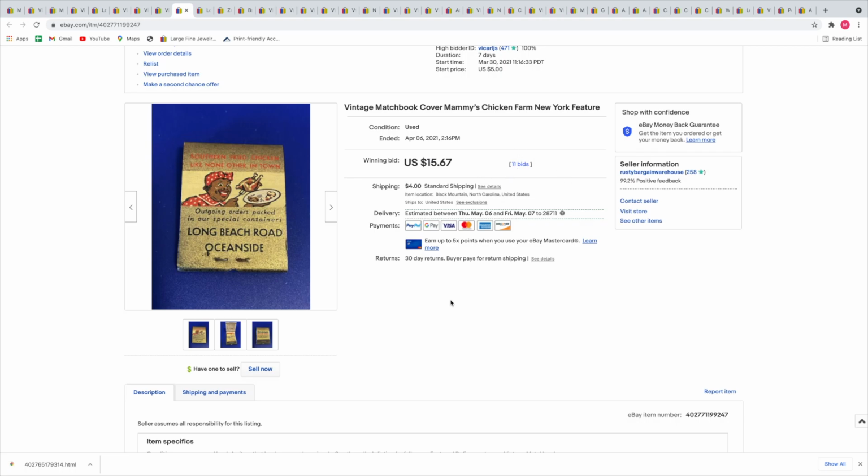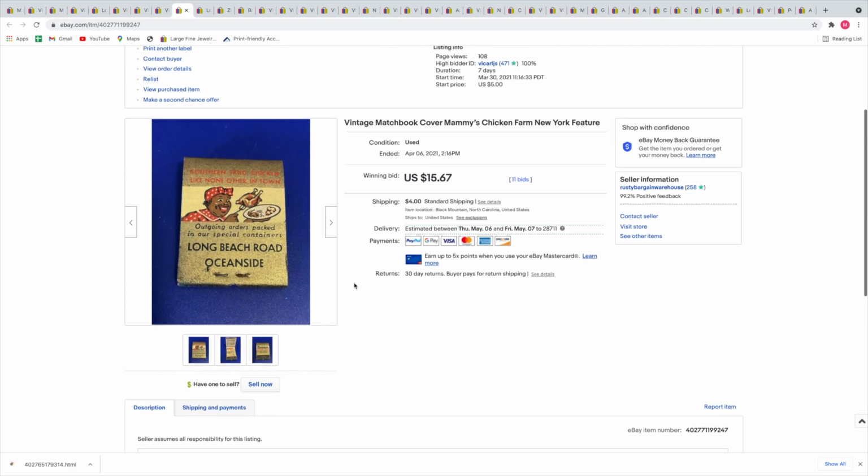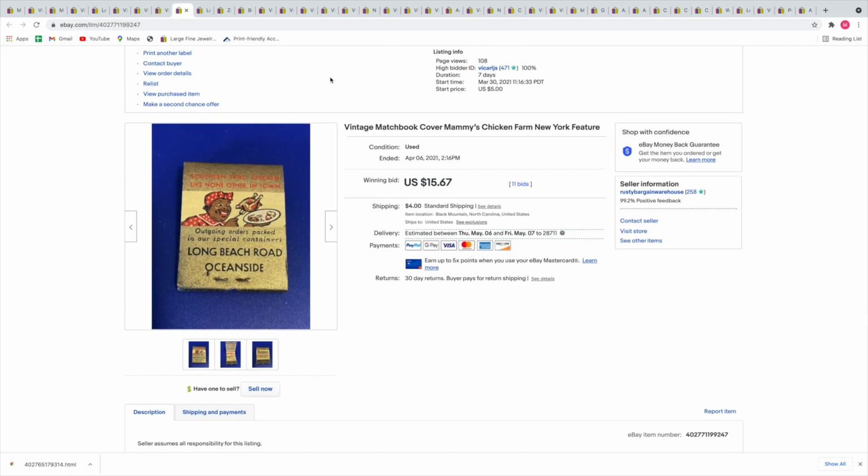Guys, there's tons of collectors out there for these matchbooks. I had no idea. I knew that people collected, but shoot, there has been so much fervor and zealous people on here trying to get these matchbooks. It's just making me so happy. I've just been beside myself.